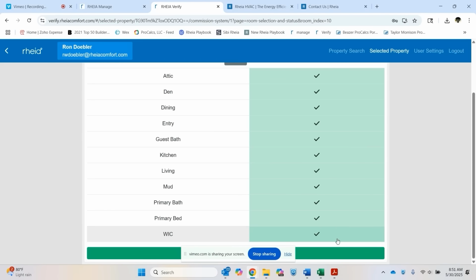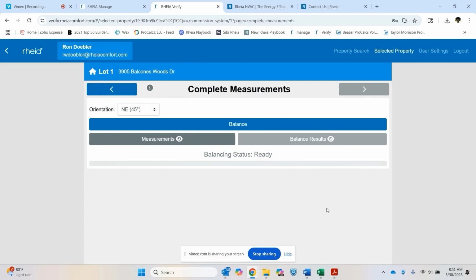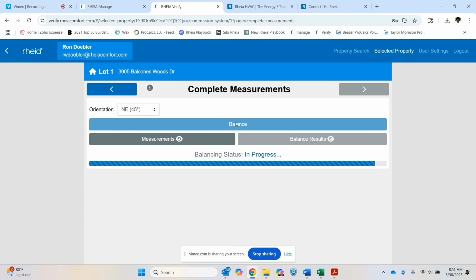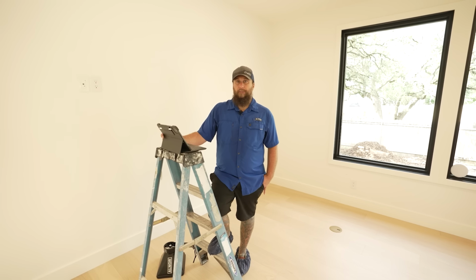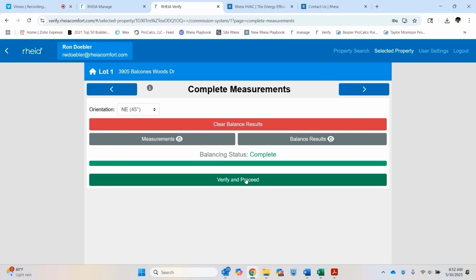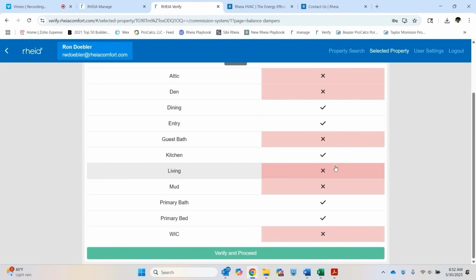So once you've gone through the home, taking the measurements and entering them into the app, all of the rooms are going to turn from red to green, letting you know that you've measured all of those individual distribution points and all the information is proper. From there, you're going to go ahead and hit balance on the app. And what it's doing is it's taking all those airflow measurements that you've taken in proportion to the static pressure of the system itself. And now it's telling you what dampers need to be adjusted to try and deliver a balanced home. Once you've hit balance, you go ahead and you click on balance results. And now you'll see there's certain rooms that have turned red. Those rooms are the ones that need to be adjusted.